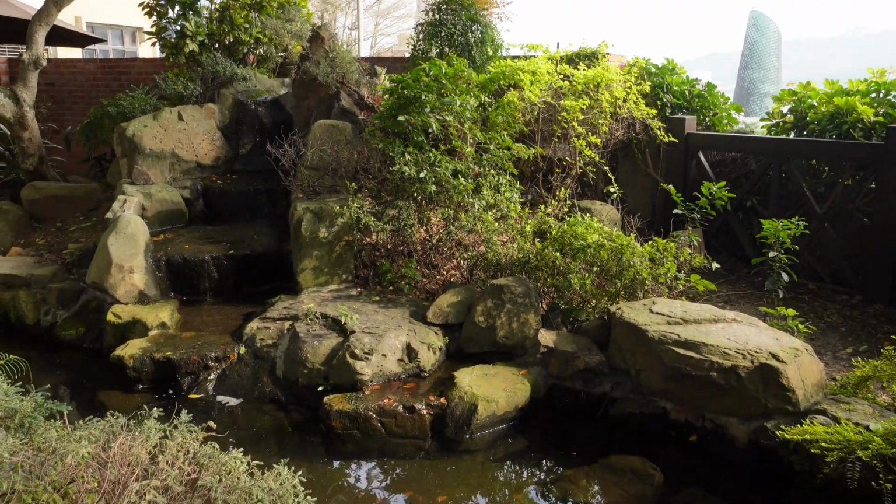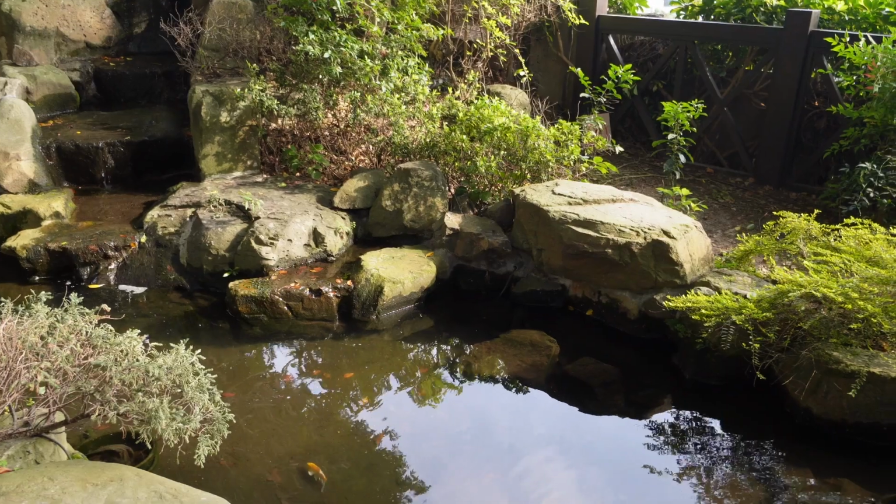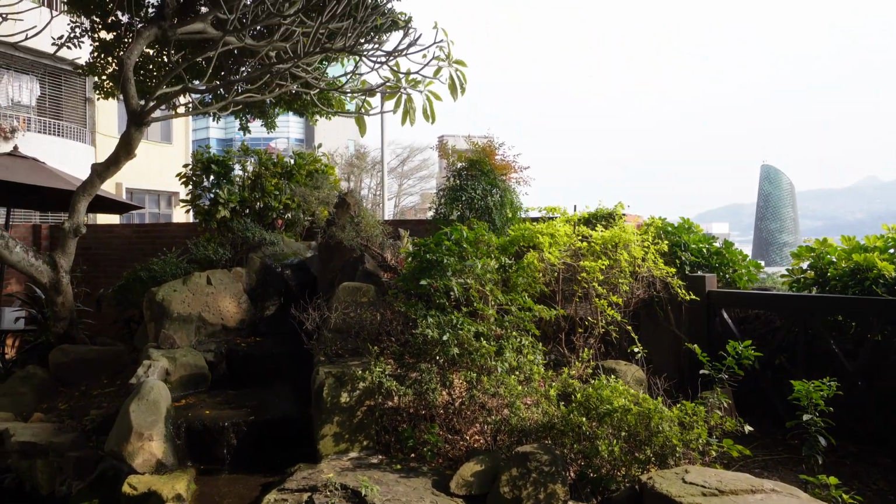So we've come down to the old house of the township head, Tadaakichi, back in the Japanese days.